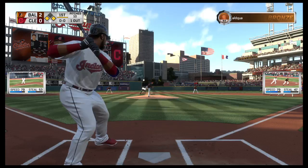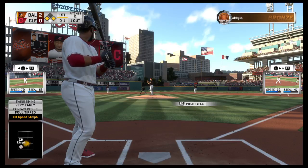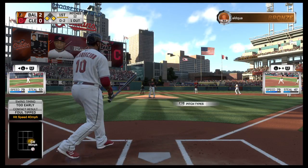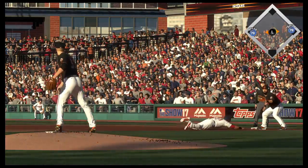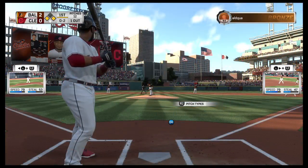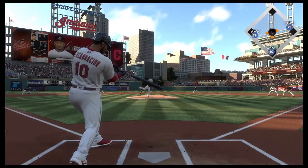First delivery to him on the way. Chopped foul right at home plate. It's strike 1. 0-1 count. Here it comes. Ball chopped foul here at the plate, and he's behind 0-2. Throw over to first. On its way, the 0-2 pitch.